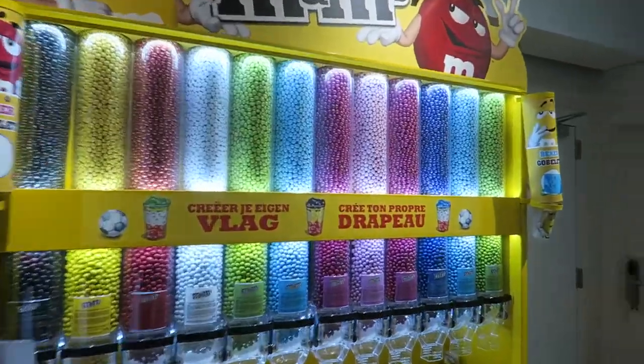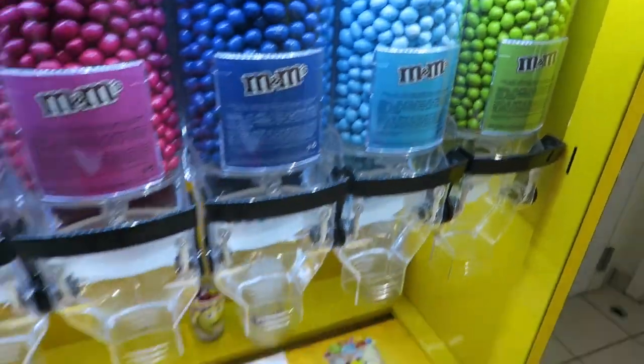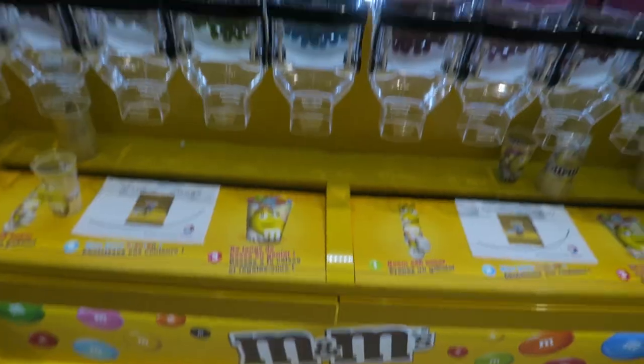Look at this. I don't even know what this is. It's like pick and mix for M&Ms.